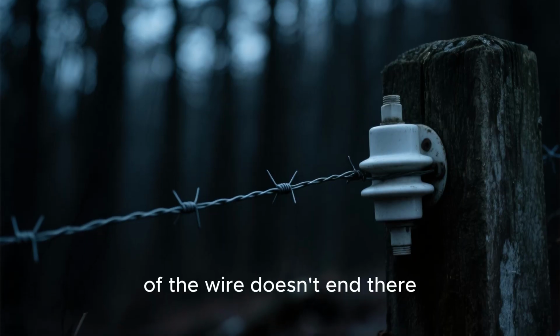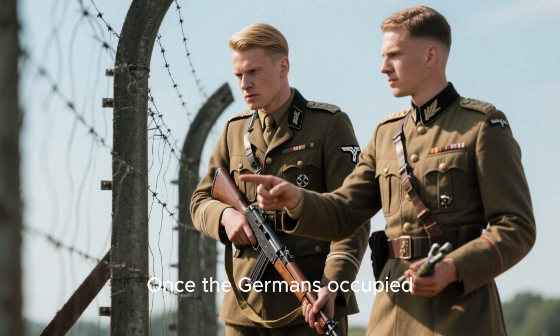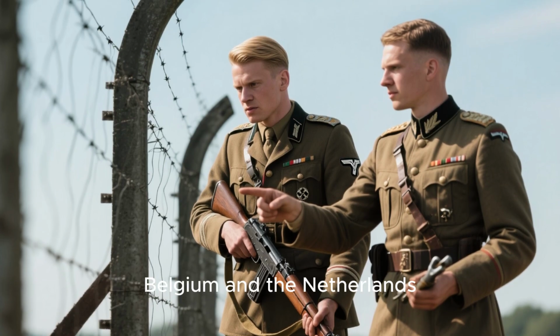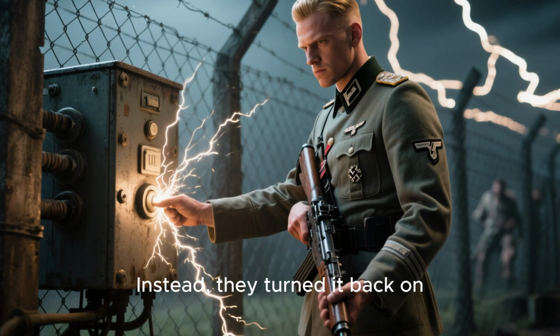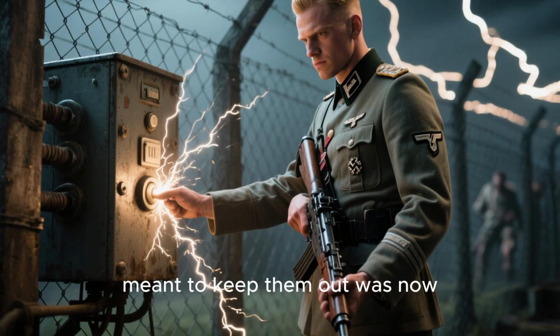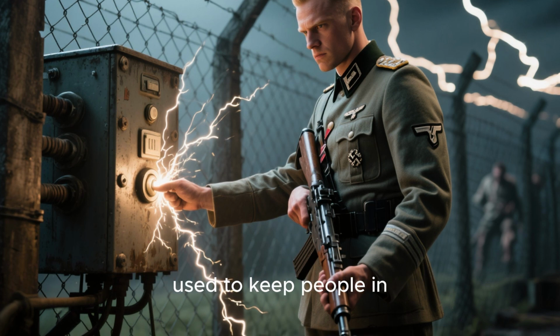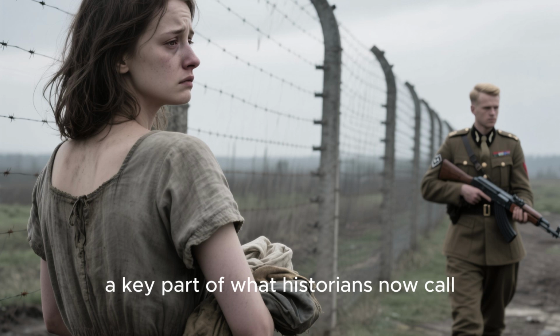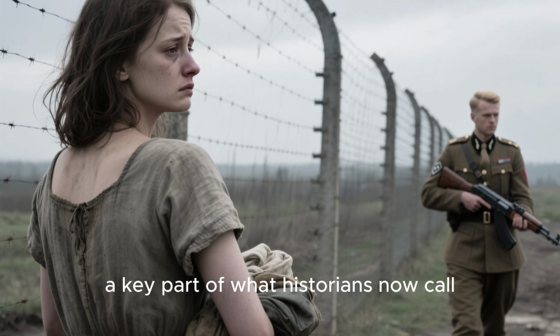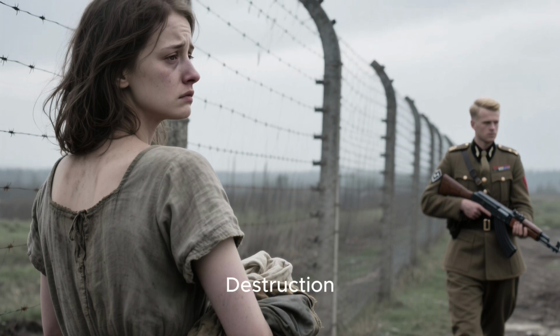But the story of the wire doesn't end there. Once the Germans occupied Belgium and the Netherlands, they didn't tear it down. Instead, they turned it back on. The fence that was meant to keep them out was now used to keep people in. It became a tool of the occupation, a key part of what historians now call Hitler's invisible wall of destruction.